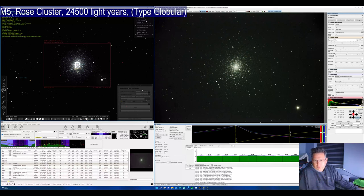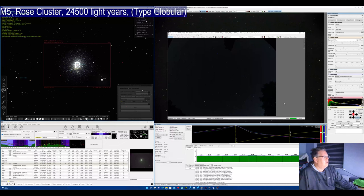Let's go and take a quick look at the sky. The neighbor's light's just gone on. It's illuminating the telegraph pole right there.